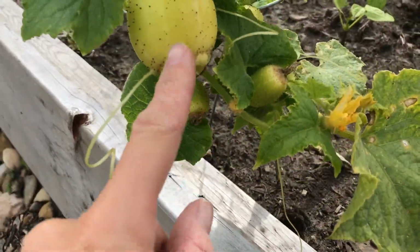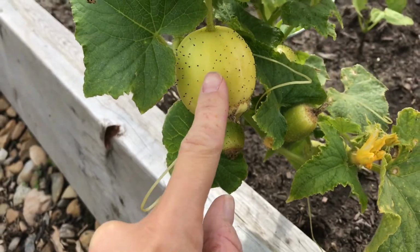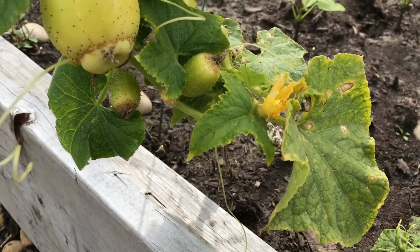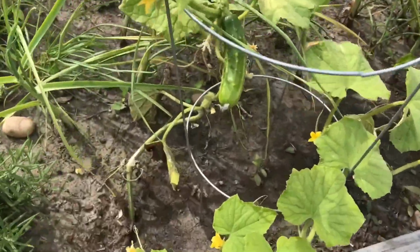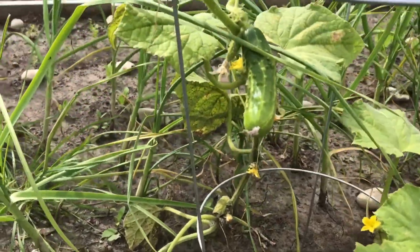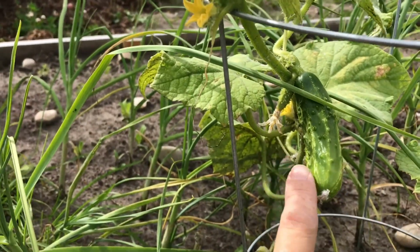I don't know what's up with this. Is that weird? I've never grown cucumbers before, so I feel like that's a little bit weird. I'll show you my other cucumber plants. So over here, these ones, look at that. Now that's a cucumber right there.